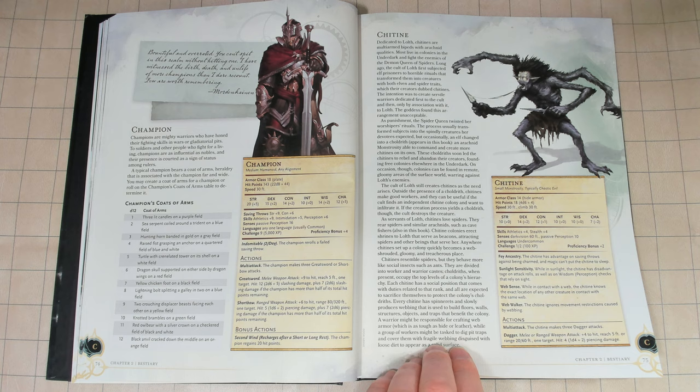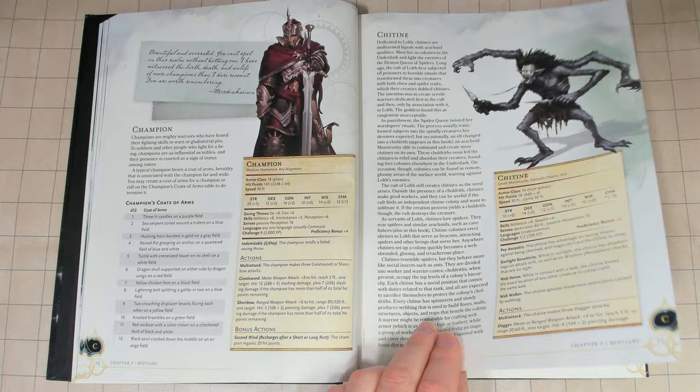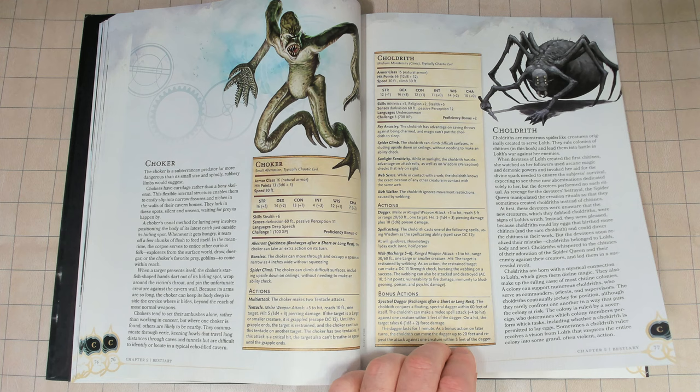The monsters. Almost all of the monsters in the book are repeated from Volo's Guide to Monsters and Mordenkainen's Tome of Foes.